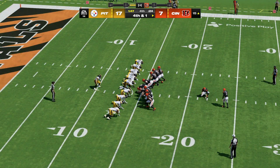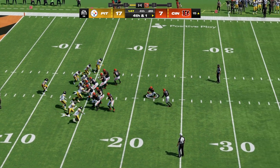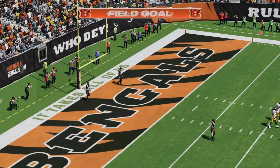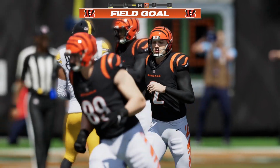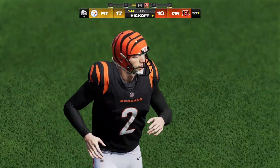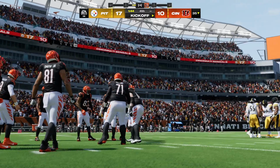So on 4th down, out trots the kicker in a big spot here. From the left hash, just a 32-yard attempt. McPherson's kick is good. And they're back within a touchdown. It's 17-10. So you knew one way or another that they needed the 2 scores. They get the easy one out of the way. Now they'll get the ball back, hopefully.